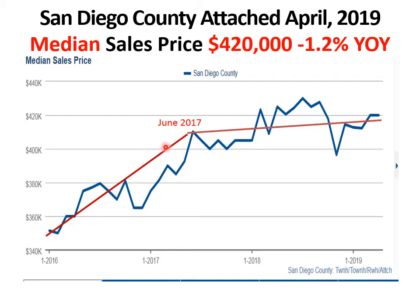We had been going straight up from January 2016 to about June 2017, an increase from $350,000 to about $410,000, and since June 2017 we have had only a very slight increase.